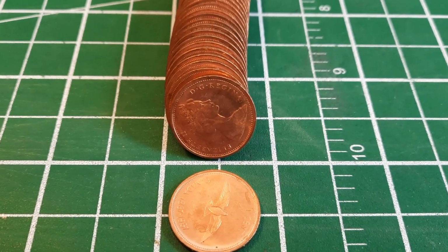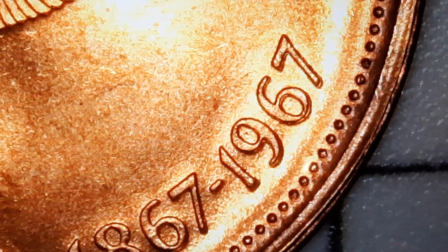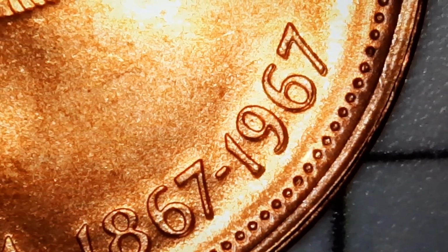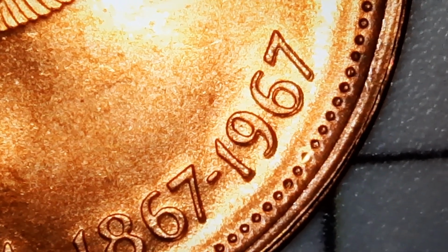That would be incredible. Well, second coin in, and maybe I should not have been surprised. I can see on the legend there, and if I flip over to show the date, we can see that doubling on 1967 and 1867. So we might have found ourselves another roll right from that same part of the mint process where this doubling was happening.